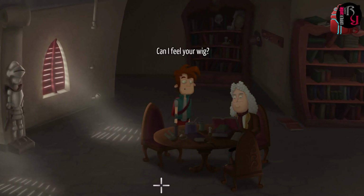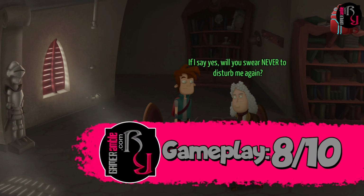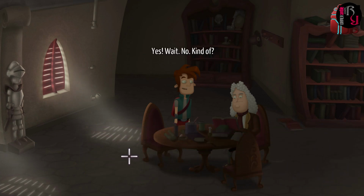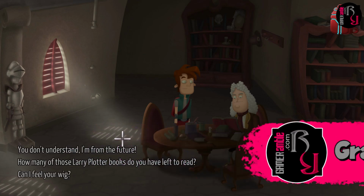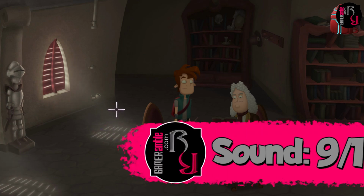Gameplay: the puzzles are logical, and the chapters are self-contained, so players never feel overwhelmed. Gets an 8 out of 10. Graphics: the hand-drawn 2D environments and goofy character designs lend the game a lot of charm. It receives an 8 out of 10. Sound: the game features a good soundtrack as well as great voice acting for all the characters. Receives a 9 out of 10.